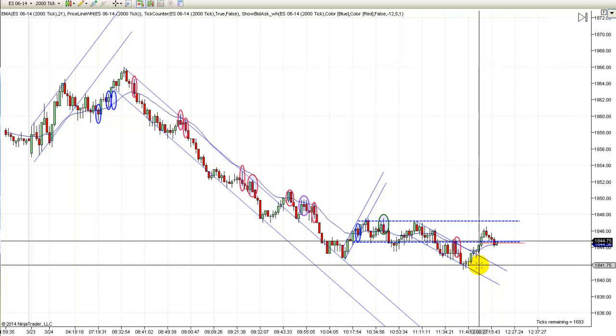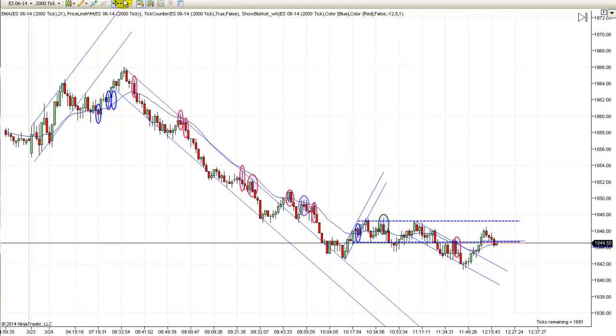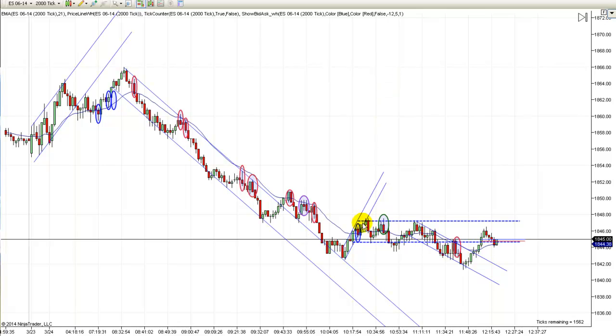So now we've been kind of working down again and now working back up. But anyway, that's generally what the rules say. Once you get a break of the trend line, you'll get a correction that lasts about an hour. And it doesn't necessarily mean you get a trend reversal. You just get a correction, and that's a correction right there. And then we kind of started working down again. So we'll see what happens.